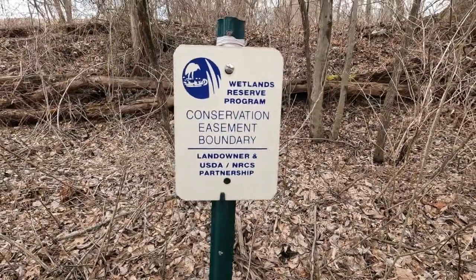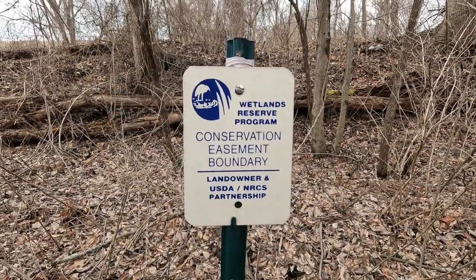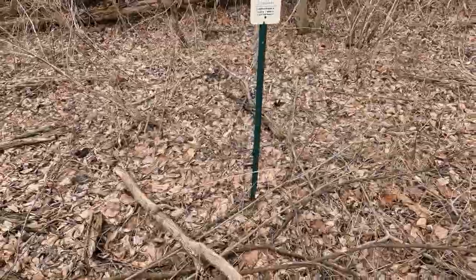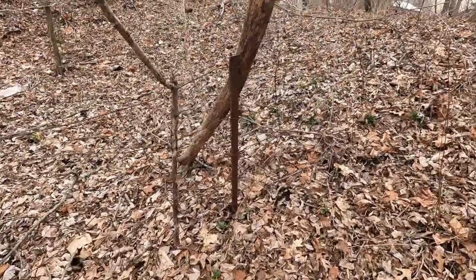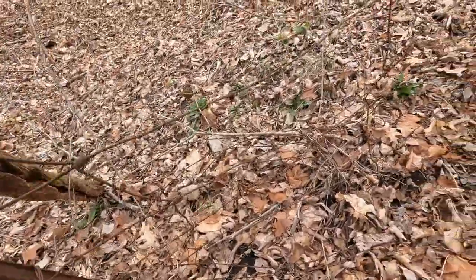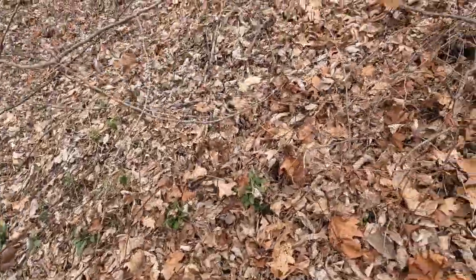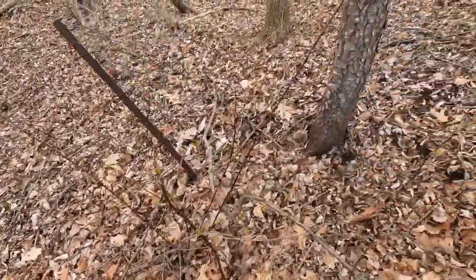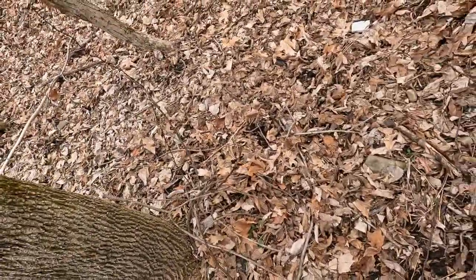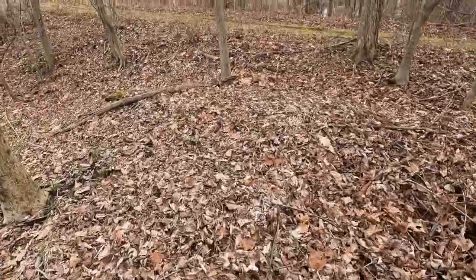Just real quick here, on my way back out, I saw this, which I did not see on the way in. It's a wetlands reserve program conservation easement boundary. Yeah, so human activity. And one other thing that we need to be cognizant of is the railroads put up fencing. They loved fencing. This is ours and it's not yours. So when you're walking out here in the woods, always be aware of that iron fencing stuff you can trip on.